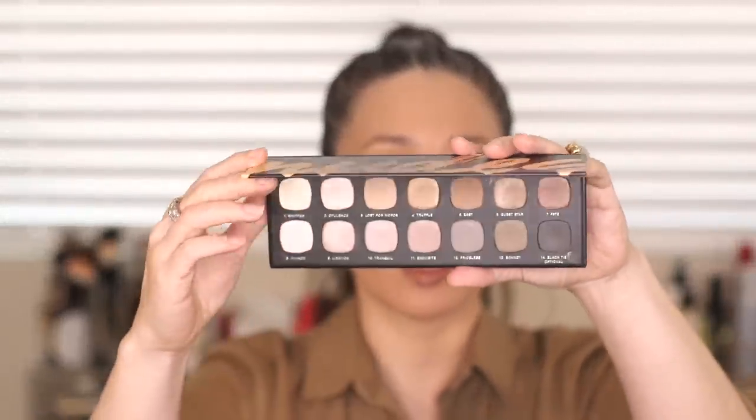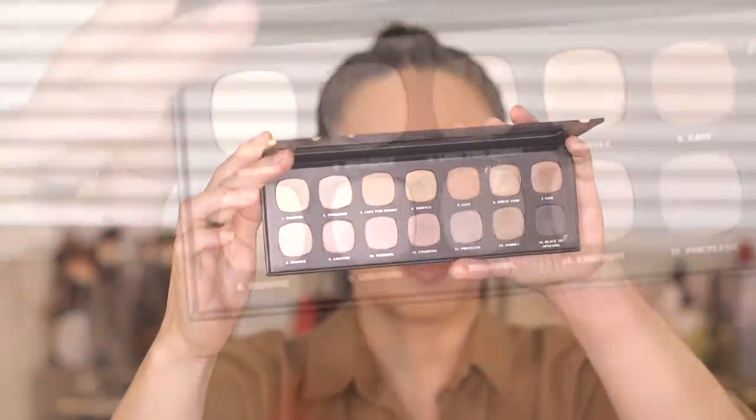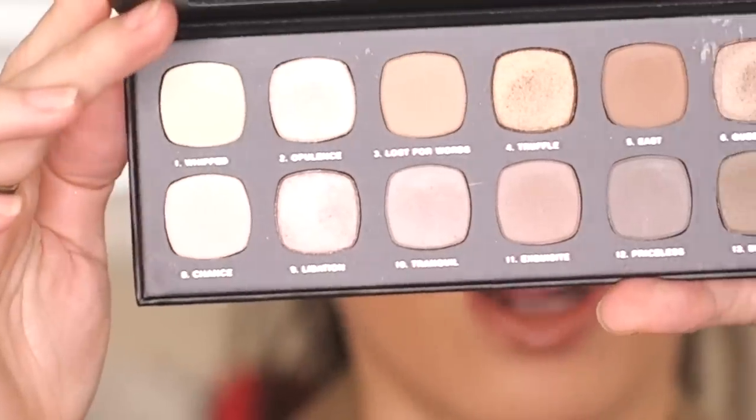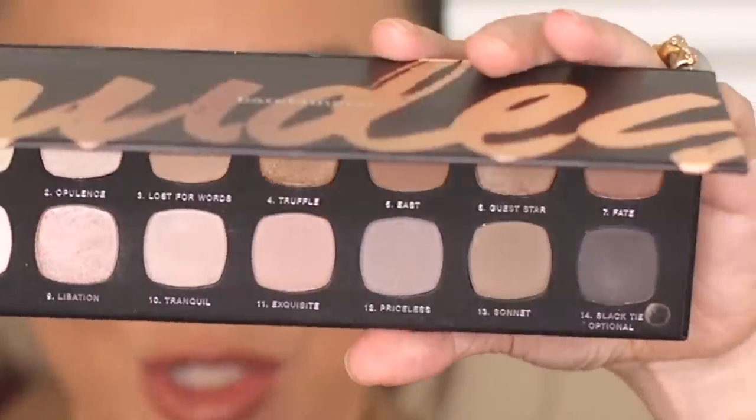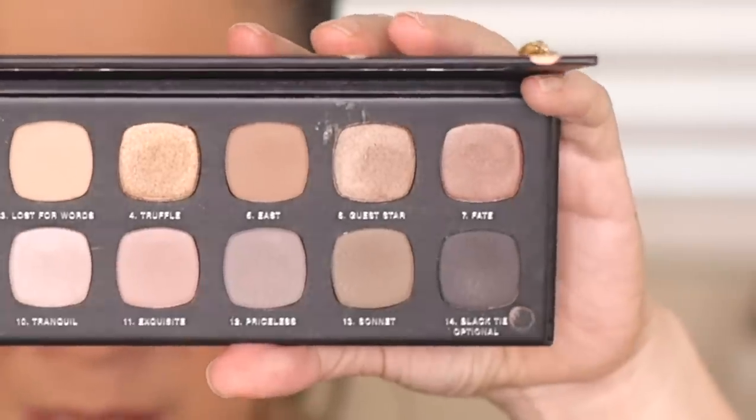So it just says nudes across the top. And then here is the palette. There are 14 shades in here. There's a mixture of mattes and shimmers, as you can see. If you don't know, I am a huge fan of Bare Minerals eyeshadows. I think they perform so nicely. I am just a big sucker for Bare Minerals shadows. Let me just go ahead and swatch some for you.